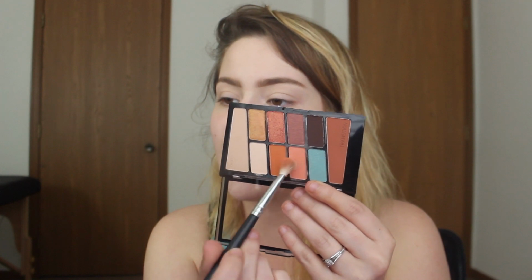Okay, so now I'm going to take another blending brush from Morphe. This is the M433. It is cleaned off, and I'm going to go in with this peach shade. And I'm going to work that into the crease as a transition shade.